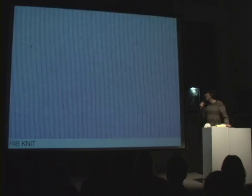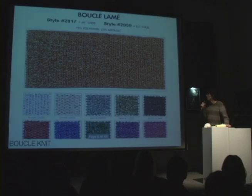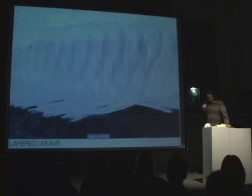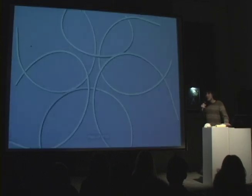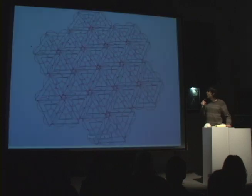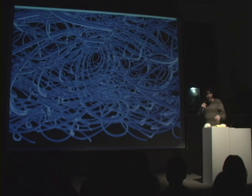So we also have knitting patterns as well: the boucle knit, the crochet, the lace, and the layered weave. Then we started to generate our own weaving patterns, our own version of a weave, based off a single component, a triangle, and arraying that weave to generate a fabric.